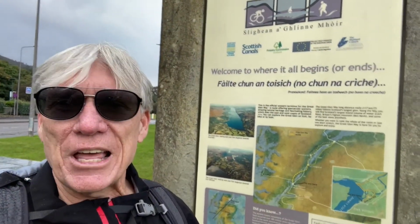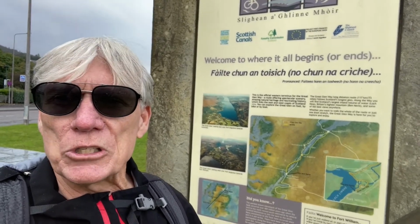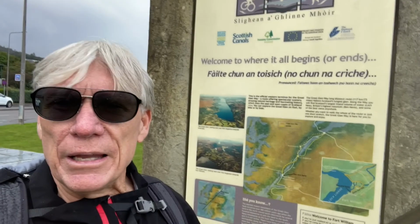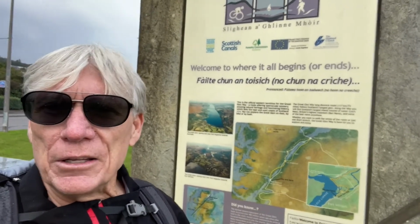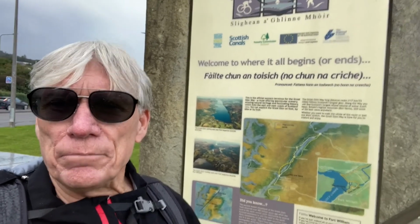Hi everybody, I'm standing at the official beginning of the next 100 miles of the Firefighter Cancer Support Challenge. I'll be traveling up the Great Glen, and it's a major fault line here in the UK. It's actually the largest fault that they have. It's a strike-slip fault, a lot like the San Andreas fault is.